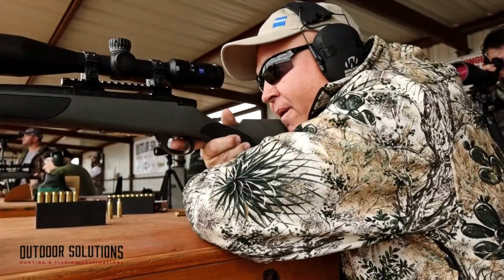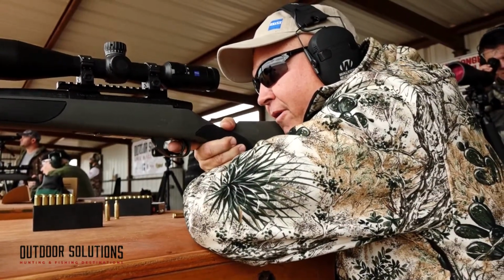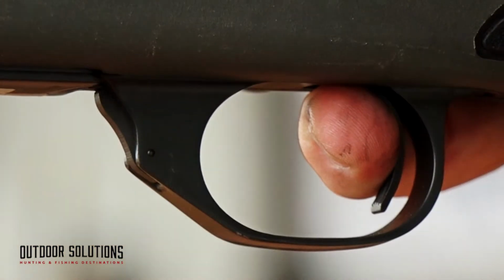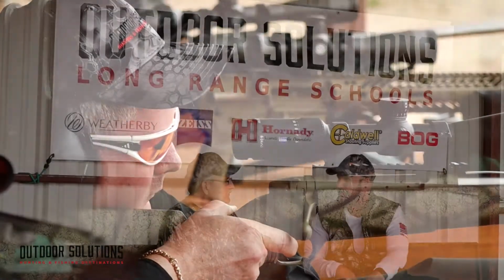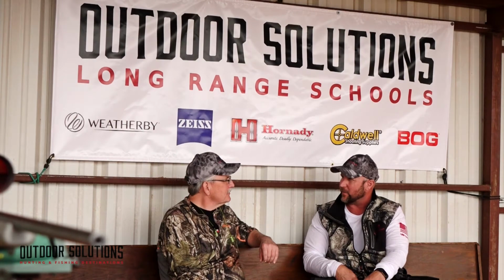So what we're using is just straight out of the box. For our level 1 class, we're just using the Vanguard synthetic model. It takes a lot of abuse. We put these things through the paces just because of the number of rounds that go through it. Sure. We're using the 6.5 Creedmoor, and we've been using it for a long time. We didn't just jump on a bandwagon either.